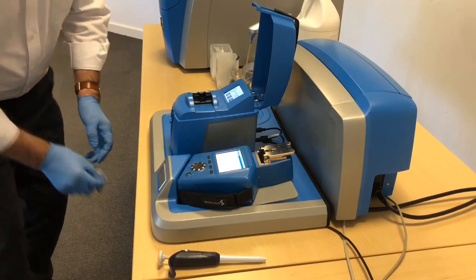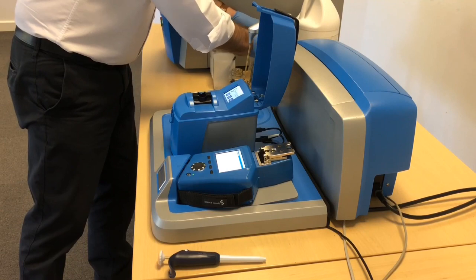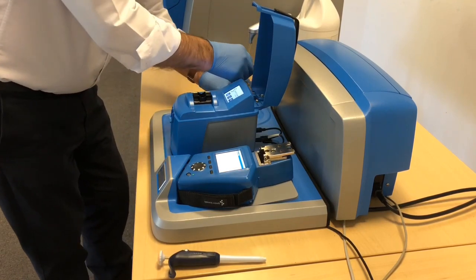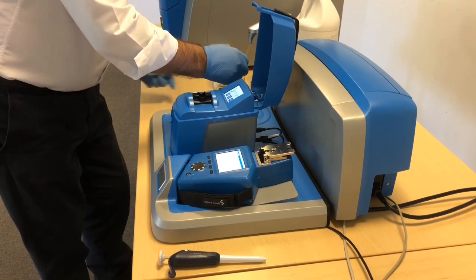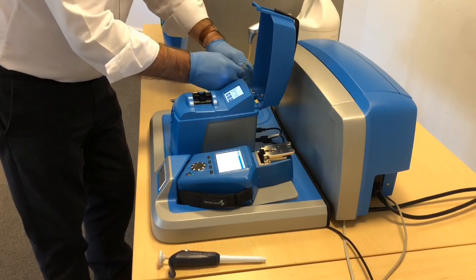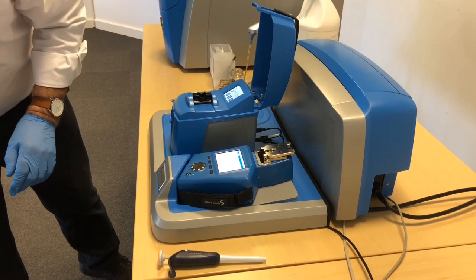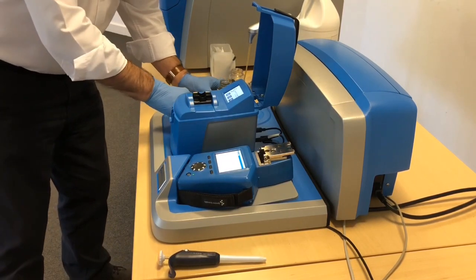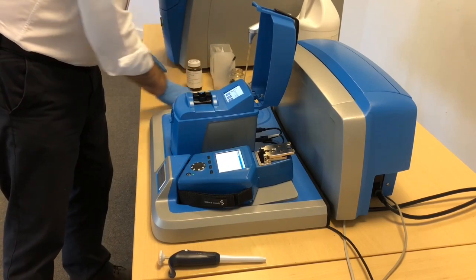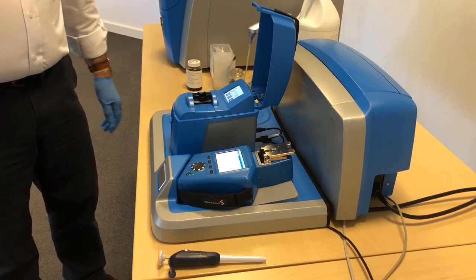Now, the second beep you heard was the particle counter telling me it's time to start the flushing cycle. So I simply take the oil out, give the probe just a little wipe, put it into the solvent, press the continue button on the device console, cap off my sample, that will start in a minute or so.